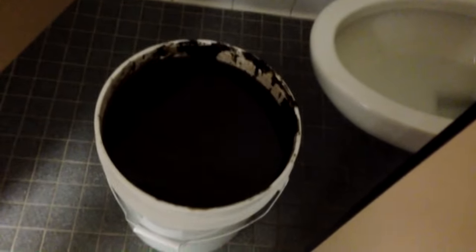We're here with Nick's muddy water. Nick just did a water change for his aquarium, and now he has to dump this in the toilet. Oh shoot! It looks like it's poop or something. Wow. That actually wasn't that bad. Yeah. It looks like it's poop.